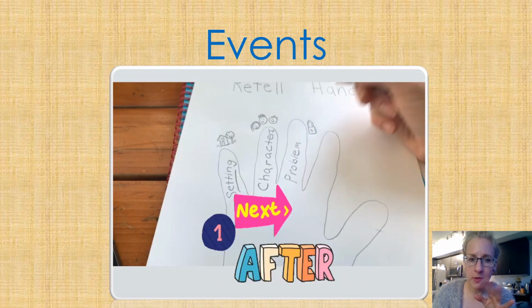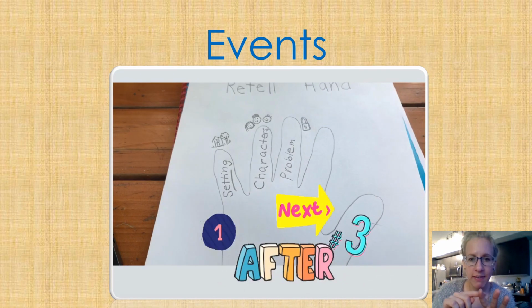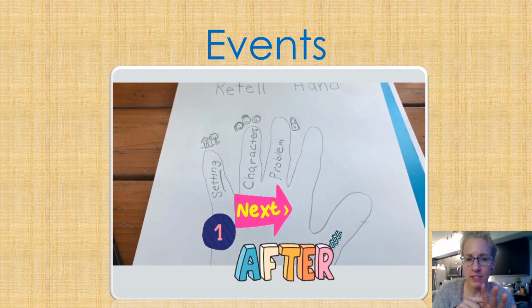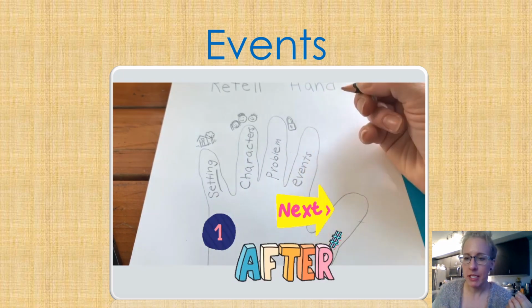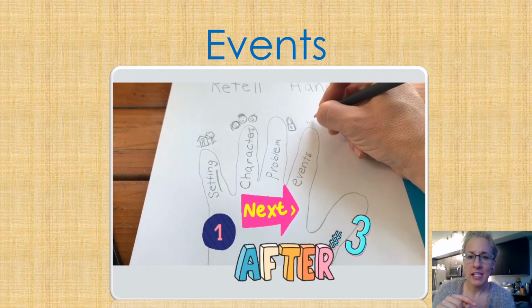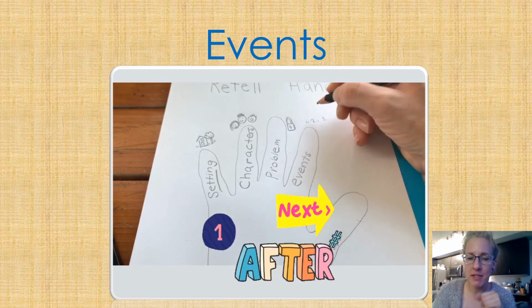And then fourth is the events. What happens first? What happens second? What happens third? What happens at the beginning, in the middle, and the end? You're going to retell all the events that happen in the story.